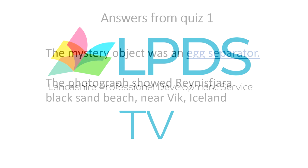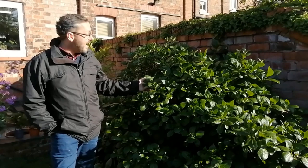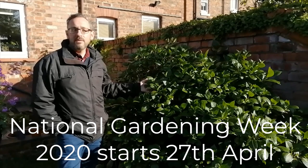Propagating hydrangeas. My name's Stephen Kenyon and I'm a teaching and learning consultant for Lancashire LPDS. Today we're going to focus on propagating hydrangeas. The word propagate means to actually grow a new plant from a cutting from the parent plant.